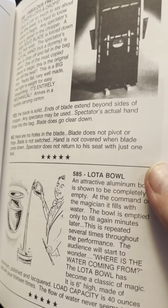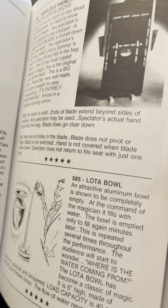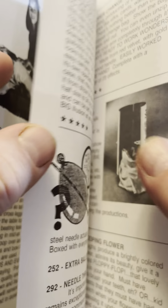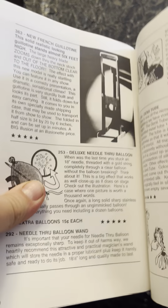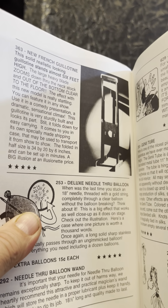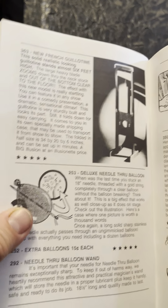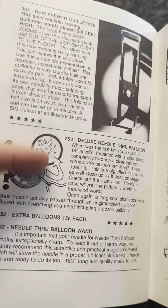I have a version of this. It looks like a flask, so you can pour yourself one last shot. But yeah, I don't want to. There's already lies from other magicians in the area saying I'm an alcoholic, which is completely untrue. I am not an alcoholic. But some people will lie just to get the job. I have a version of this, needle through the balloon. That is on my YouTube.